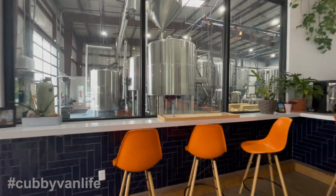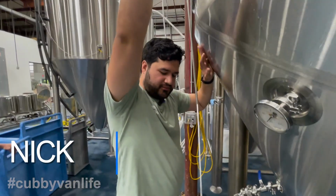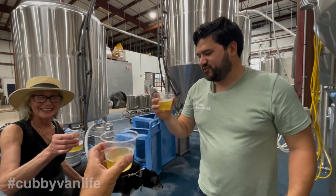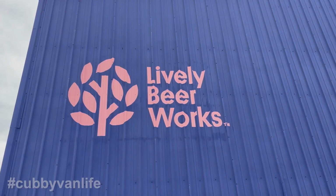But the highlight was a private brewery tour by Lively's Nick Williams, where we got to taste their light lager, which Nick calls beer-flavored beer, right out of the fermenter. Oh, it was so fresh. It was amazing. This is great. It's so much fun here. Definitely a great place to visit in Oklahoma City. Lively Beer Works.